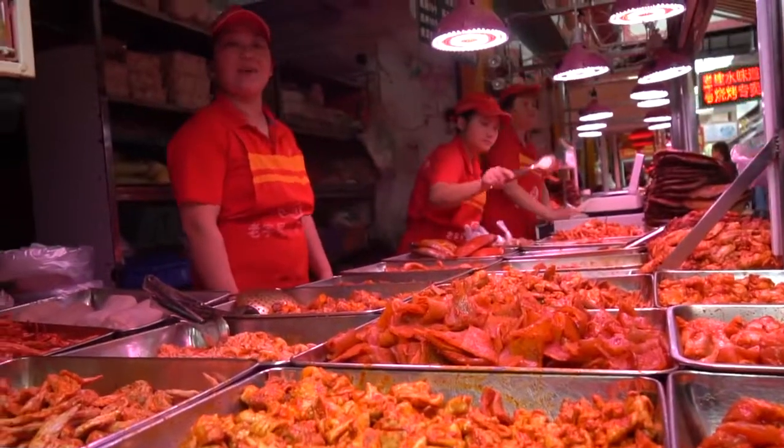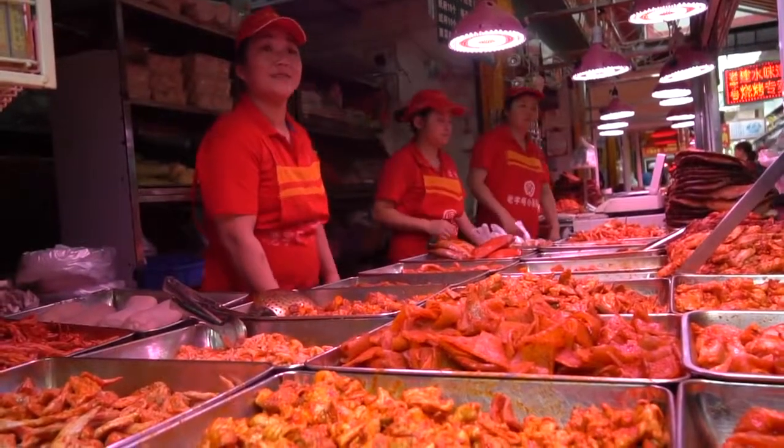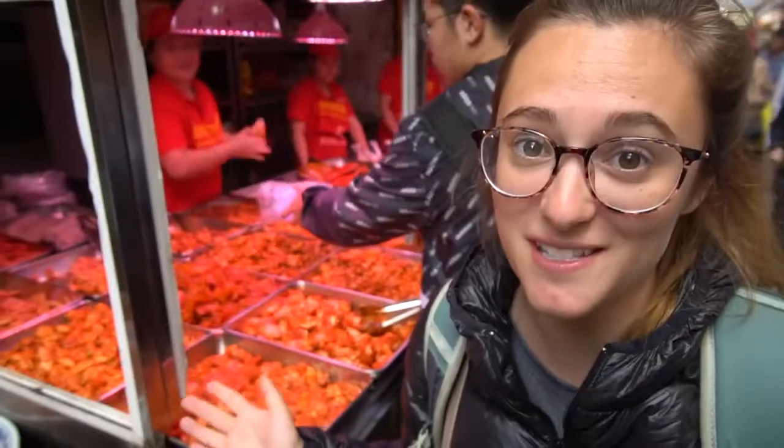So it's actually really famous in Kunming, these marinated meat shops, and there's a bunch of stalls here. The meat looks really spicy and you can pick up tons of meat and then take it home to cook.